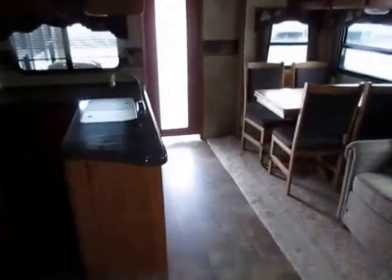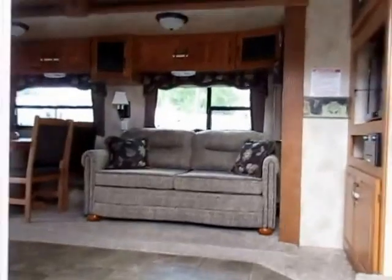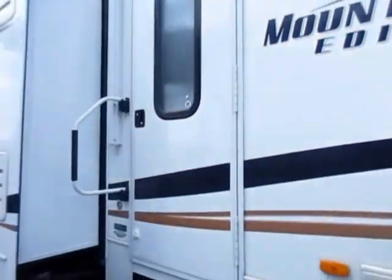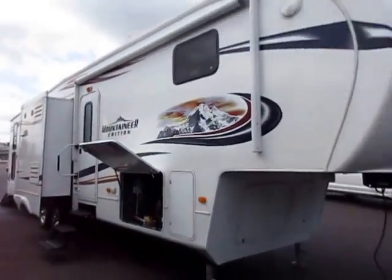So again, this is an amazingly well-kept RV. This is that diamond in the rough, and don't call us 6 months from now expecting to find another one just like this. These don't come along that often.